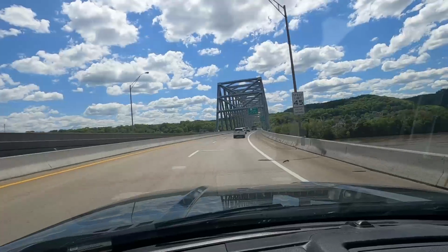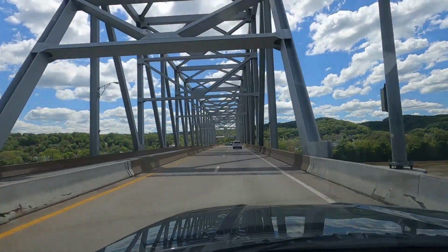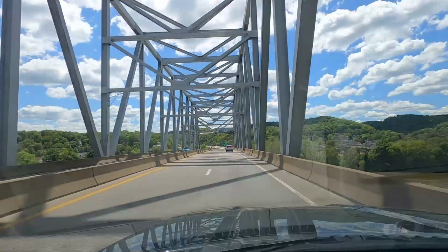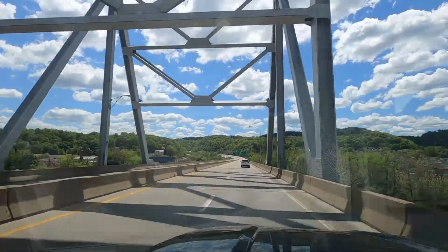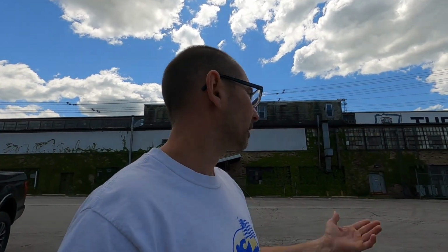Here's the other way to get across the Ohio River, the Jennings-Randolph Bridge, and this takes you into Chester, West Virginia. So this is the other bridge that crosses the Ohio River, and it's not a toll bridge. Well, I made it over here so I could show you the Homer Laughlin China Company building. I know the video wasn't about Homer Laughlin China Company, but being that the bridge was built for the Homer Laughlin China Company, I figured I'd come down here and show you the building. This is just down the road from the bridge, actually.